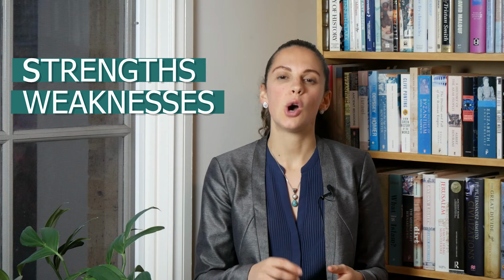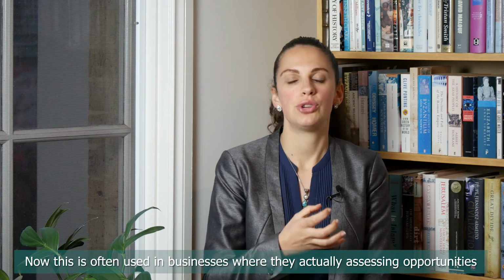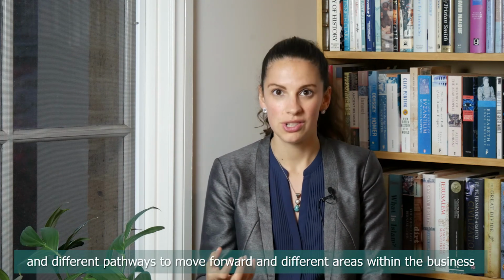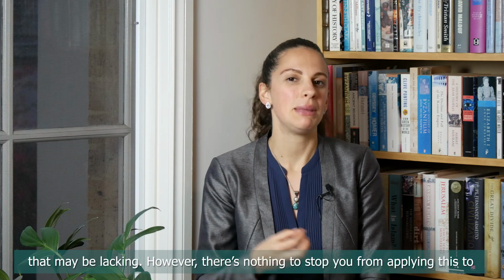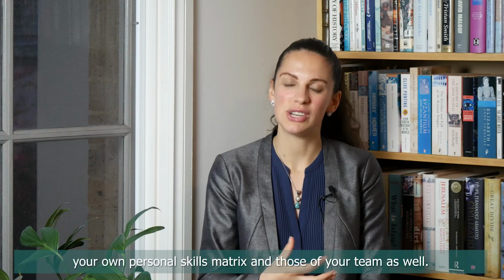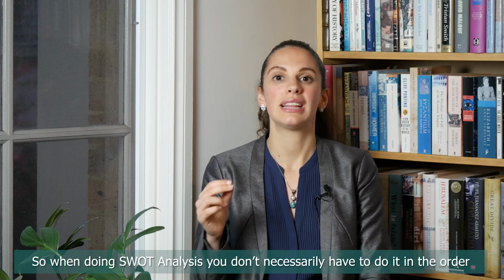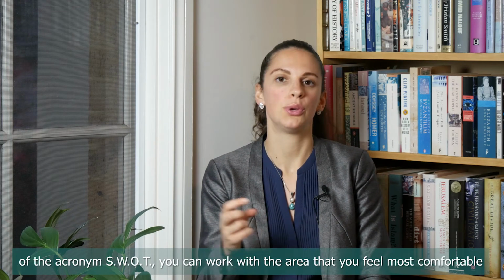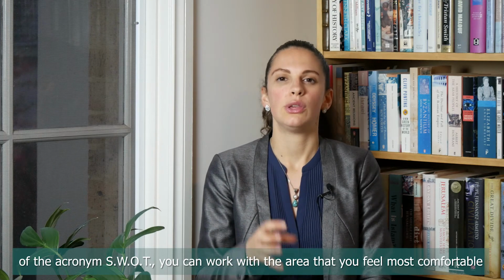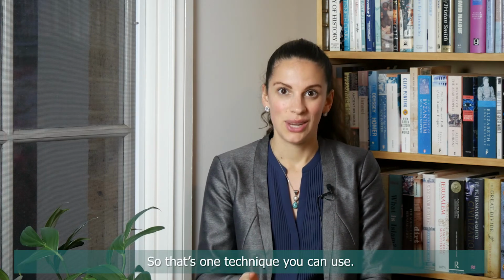Now, if you're not familiar with what a SWOT analysis is, it's an acronym. SWOT stands for strengths, weaknesses, opportunities, and threats. Now, this is often used in businesses when they're assessing opportunities and different pathways to move forward, and different areas within the business that may be lacking. However, there's nothing to stop you from applying this to your own personal skills matrix and those of your team as well. So when doing a SWOT analysis, you don't necessarily have to do it in the order of the acronym SWOT. You can work with the area that you feel most comfortable and then build upon this as you go along. So that's one technique you can use.